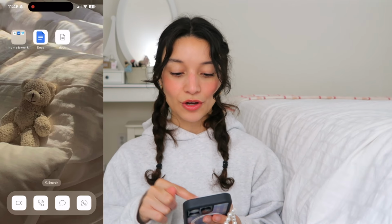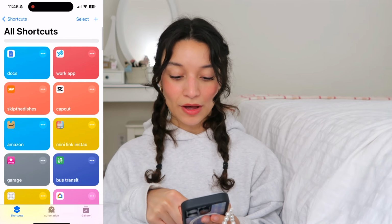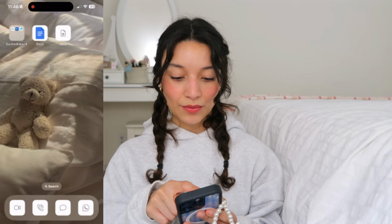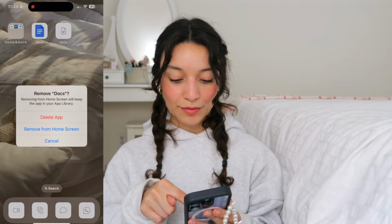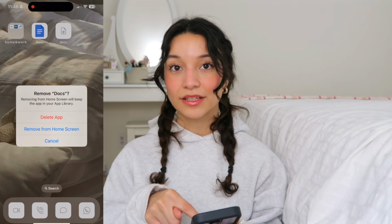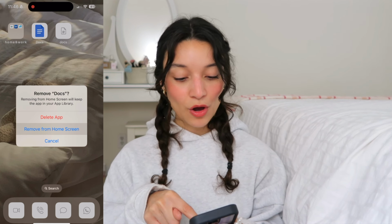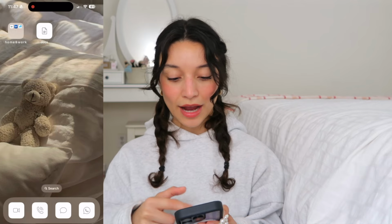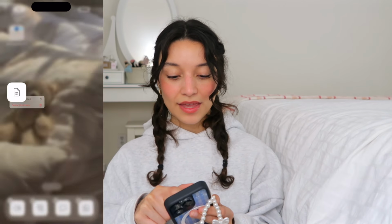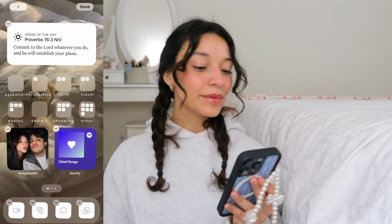Then you have to make sure you go back on the app and then you press done, and then it should show up on the main screen here. And then what I do with this is I just put remove app, and then I put remove from home screen, not delete app, because then you'll lose the app and then you won't be able to access it. So just put remove from home screen so you don't see it, and instead all your apps will just be on your app library on the side, and then I can just move it, put it into the folder that I want it to go in. And that's pretty much how I do it.